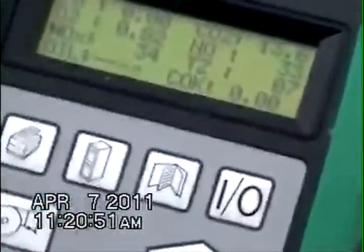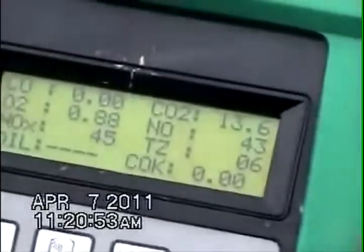Your emissions. How many miles did you drive? Say 5 miles? He said about 3 miles each way to the church and back, 6 I guess. CO, if you want to know right now, is down to 0. Well, it was at 0.01 before, right? Now it's down to zero.